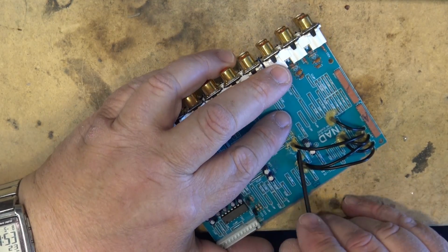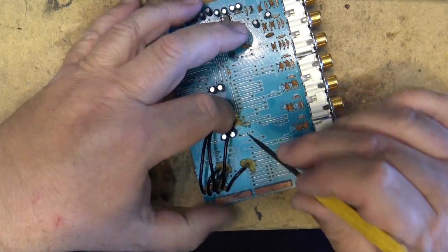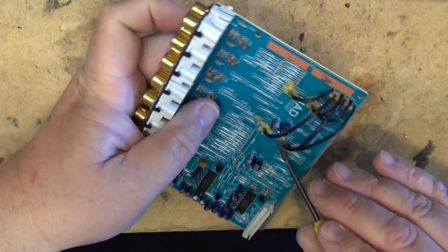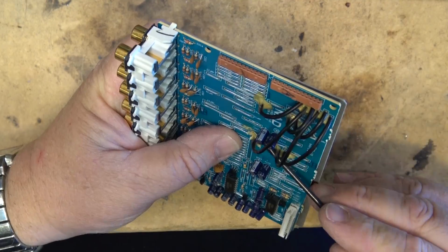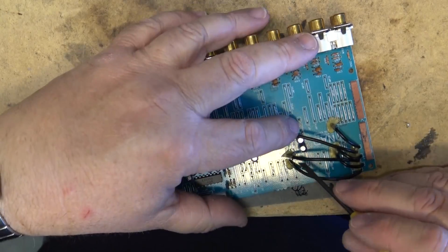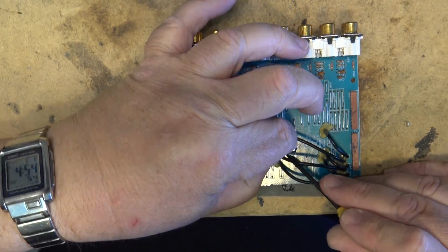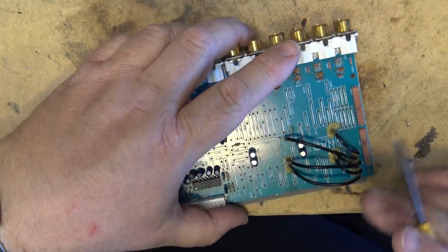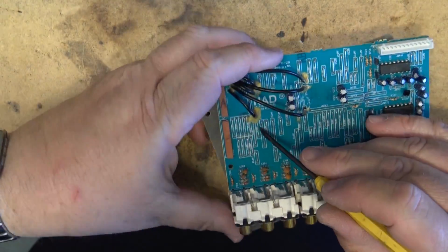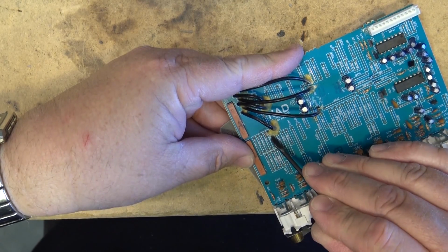Jeez, it's on here pretty good, isn't it? It's glued down to this jumper wire pretty good. I don't need to remove it if it's actually not making contact with multiple conductive traces. If it's just on the wire itself and not making contact with anything else, it's not going to hurt anything. Where it becomes problematic is in areas like this where it's bridging over multiple conductive traces.